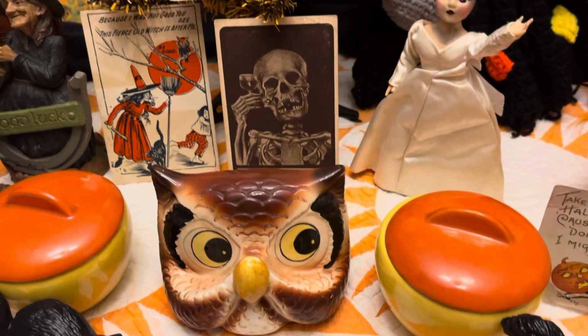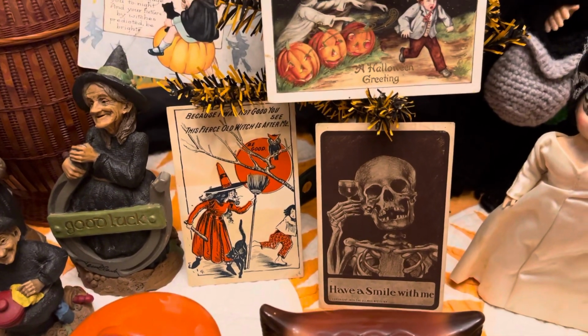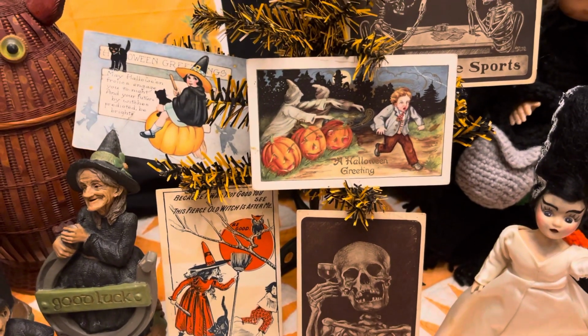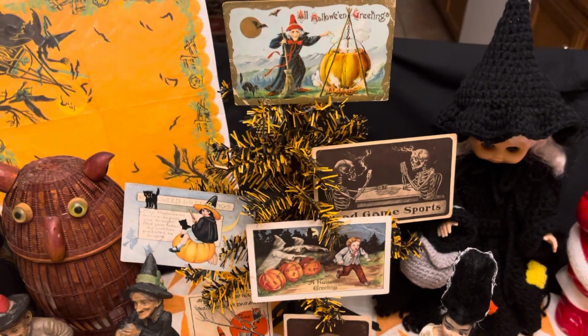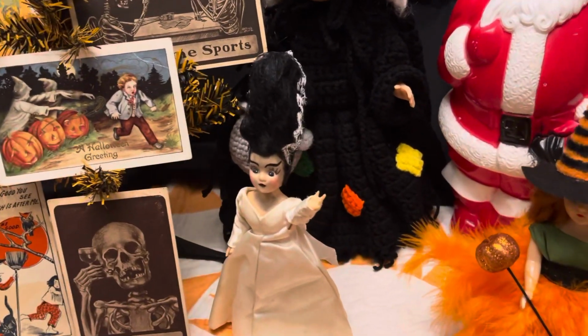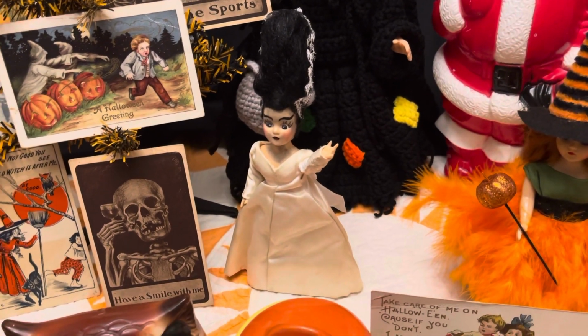There's a closer look at the postcards. I think all of them that I've put in are dated. There might be one that isn't, but I think all of them are. I'm not 100%. And then we have your Bride of Frankenstein there. Now this is a doll that I made.